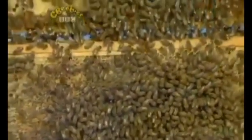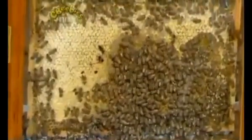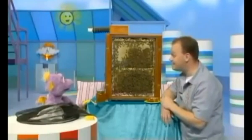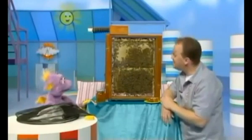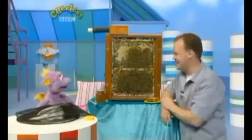Hey, do you know how many bees are in this beehive? Lots. There's over 1,000 bees. Wow. But in a full-size group of bees, and they're called a colony, they can produce every summer up to 100 pots of honey. 100? Wow, that's a lot. That's right. Now, the bees eat a lot of the honey themselves. Do they? But what they don't eat, we can have to eat on our toast in the morning.